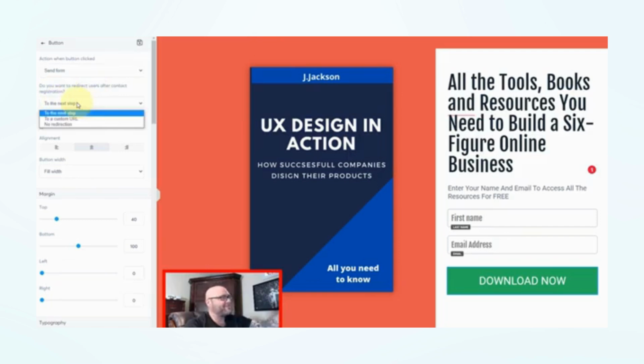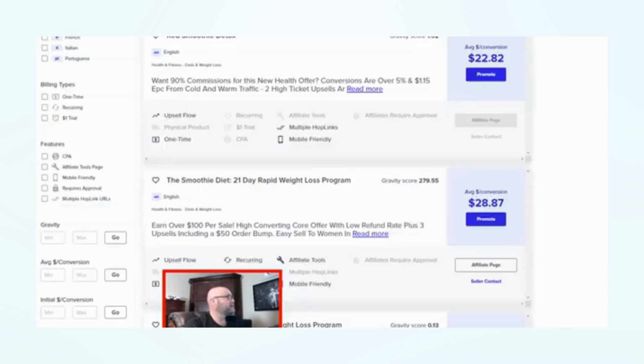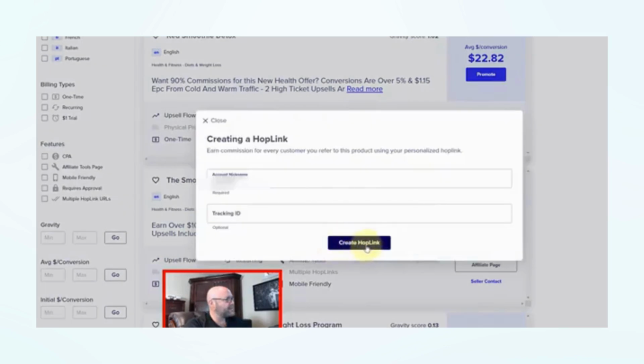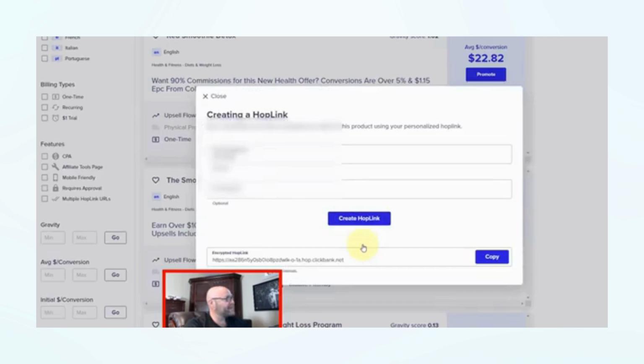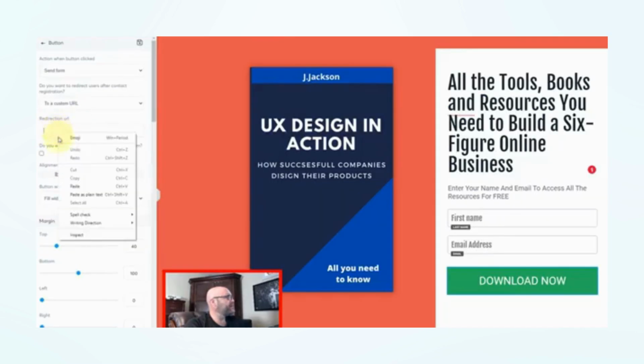Do you want to send them to the next step in your funnel, or do you want to send them to a custom URL? And in this case, we want to go to a custom URL, and we're going to put our ClickBank affiliate link right here. So back to ClickBank, if I want to get my affiliate link for the 21-day rapid weight loss program, I click on the promote, and I simply click create hop link. I can add a tracking ID if I want to track a little more, but for now, let's just keep it simple. We're going to copy that link, and we're going to bring it back into System, and we're going to put it right here in the redirect URL so that now when people enter their info, they're going to go directly to the offer.